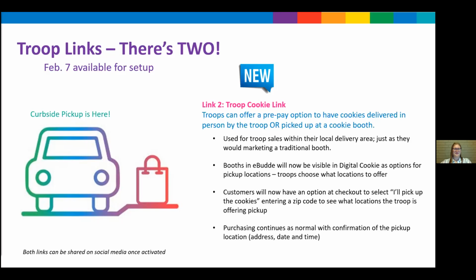So I'm going to say that the second Troop link, for the most part, isn't something that I would necessarily encourage Juliette's to use, but that's at your discretion as a parent, and you'll be getting more information down the line on what that really means and how to do some additional setup for that if you choose to use that feature. But again, your Girl Scout already has her own digital cookie site link.